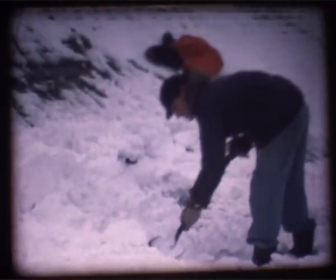And this is digging the snow off the garage. The snow blower had sort of thrown the snow onto the garage roof, so there's quite a weight on, so a bit worried in case the garage collapsed.